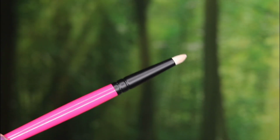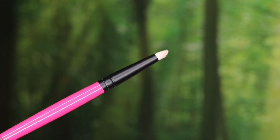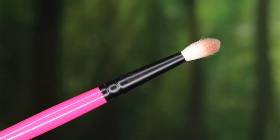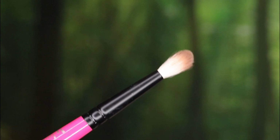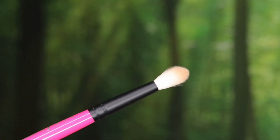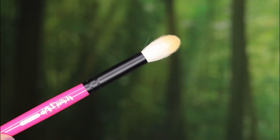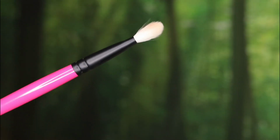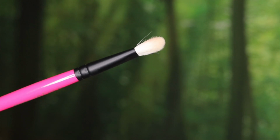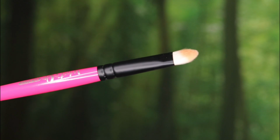All right, I'm going to show you all 6 of them quickly. So this is the R101 brush, and it's just a really nice, precise pencil brush. This is the R102 brush, which is a fluffy crease blending brush. This is the R103 brush, which is a slightly larger blending brush. This is the R104 brush, which is a larger blending brush. This is the R105 brush, which is a tapered blending brush. And then lastly, we have the 106 flat shader brush.